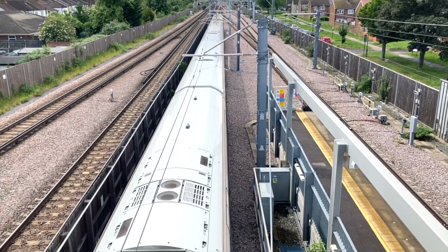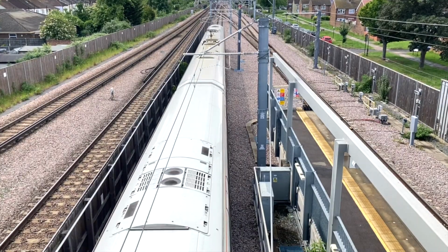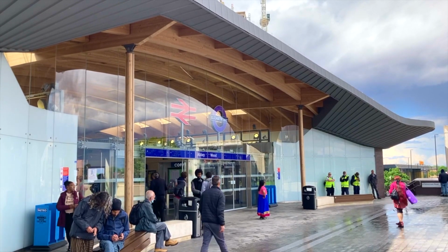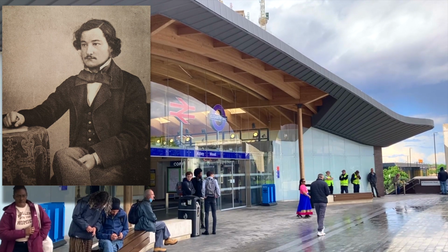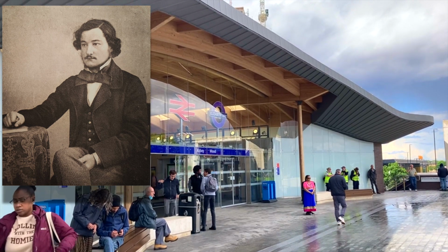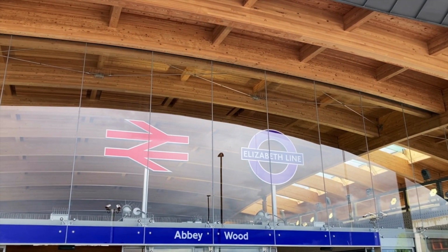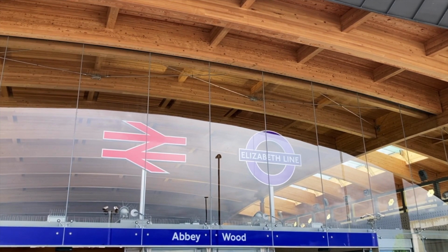Abbey Wood has a long history. The station here was first opened by the South Eastern Railway on the 30th of July 1849, in what was pretty much then open countryside. The most famous commuter to use Abbey Wood was the artist and textile designer William Morris, who lived a couple of miles away at the Red House in Bexley Heath. In the 1860s, he liked to travel in style, and so when going to and from the station, he did so in a lavishly decorated wagon.